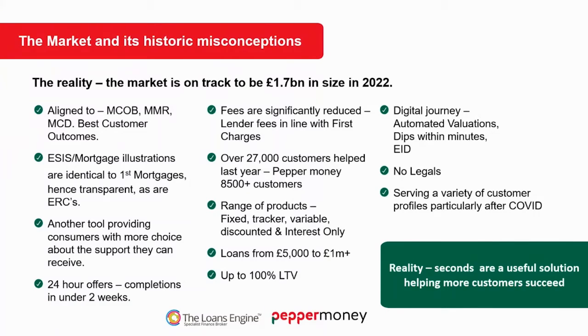And the next point, no legals. And this comes up always, because I know as a first charge broker, you're used to dealing with the conveyancers and pulling your hair out with conveyancers. I say no legals, there's an element of legals because we need to register our charge on Land Registry, but we have in-house solicitors who do that. And that's the only thing.